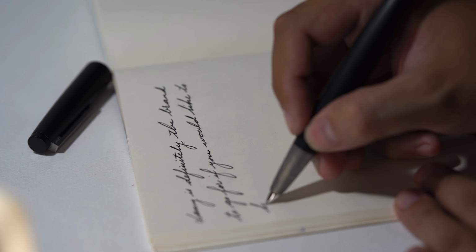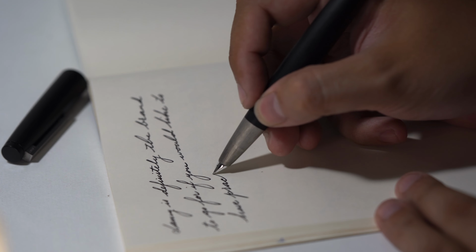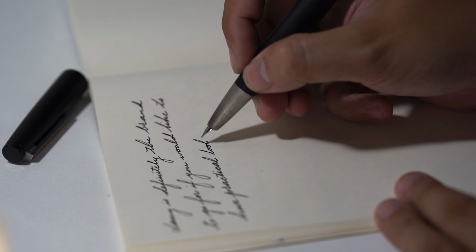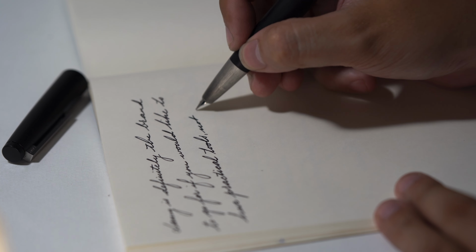It's the ultimate everyday pen. It's not about showing off, and people might mistake it. You take out the pen, they might think of it as a ballpoint. The design is so utilitarian that it's becoming invisible in the best possible way.